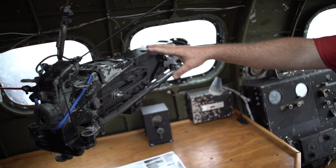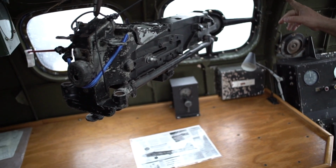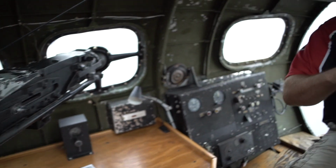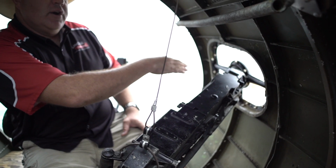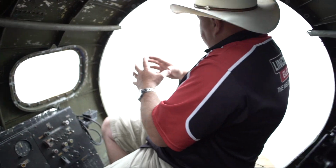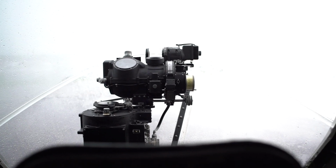So we're in the nose of the B-17. Now there's two seats up here. One was the navigator who sat over here. The navigator, when he wasn't navigating, had a 50 caliber machine gun that he could use to protect one side of the nose of the aircraft. The other person who sat up here was the bombardier, and the bombardier also had a 50 caliber machine gun to protect the other side of the nose of the aircraft. Now the bombardier's position had a seat that turned around that gave him access to the Norden bombsight.